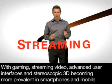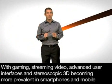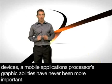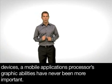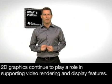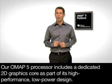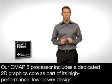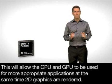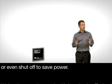With gaming, streaming video, advanced user interfaces and stereoscopic 3D becoming more prevalent in smartphones and mobile devices, a mobile application processor's graphics abilities have never been more important. 2D graphics continue to play a role in supporting video rendering and display features. Our OMAP 5 processor includes a dedicated 2D graphics core as part of its high-performance, low-power design. This will allow the CPU and the GPU to be used for more appropriate applications at the same time 2D graphics are rendered, or even shut off to save power.